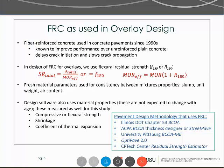So I thought I'd also share with you a list of pavement design procedures that I know specifically incorporate fibers at this time. As I was mentioning earlier, you can do the AASHTO Pavement ME program or AASHTOWare, but that one does not currently incorporate fiber reinforced concrete. So if you wanted to use that software, I would recommend, at the bottom of this list, the CP Tech Center Residual Strength Estimator. This is one where you'd put in your fibers and it would tell you what to change within the AASHTO Pavement ME or AASHTOWare Pavement ME software.